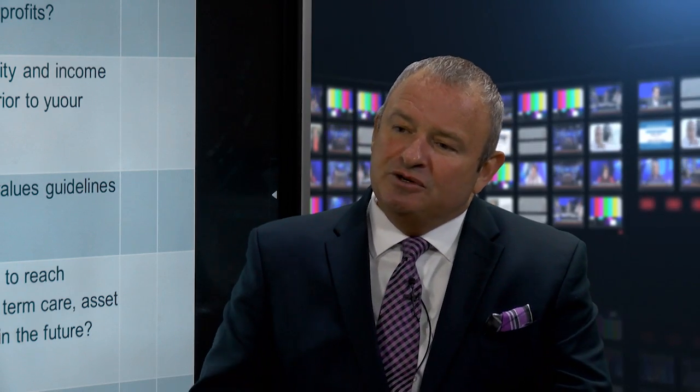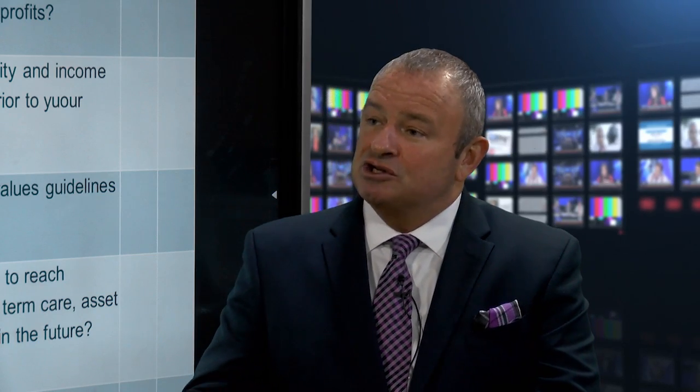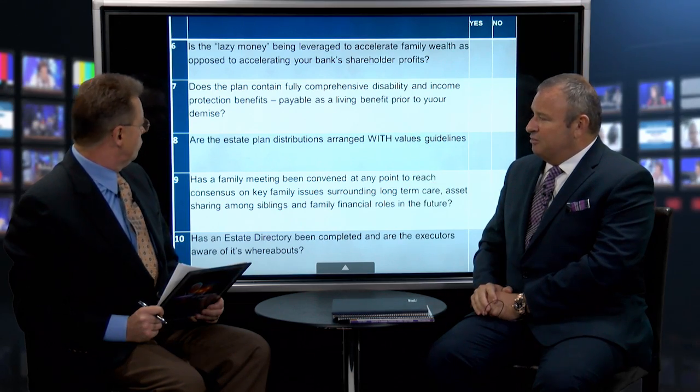So it's essential, if you insure your car fully comprehensive against fire, theft, and damage, that you insure your health and your income and your life the same way. So that's the key behind point 7.